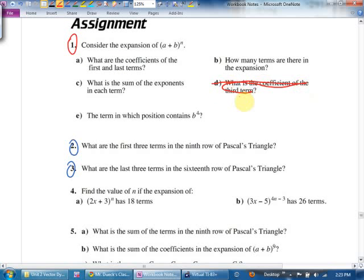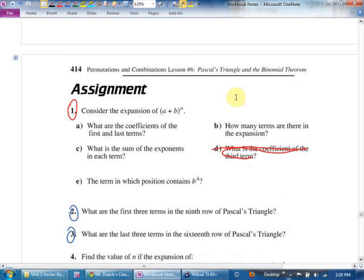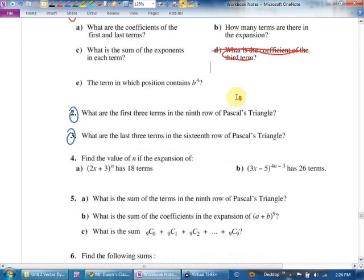Page 414. Steph, page 414. 4A, we're going to do right now together. If this expansion has 18 terms, what's the exponent m? Not 18. 17, because you always end up with one extra term because you start counting from 0. So try this one. If you know there's 26 terms, what does that have to be? That's the kind of mini curveball they'll throw at you for the term question.